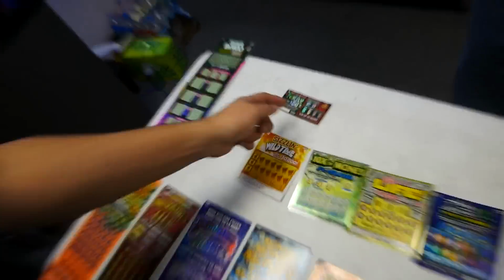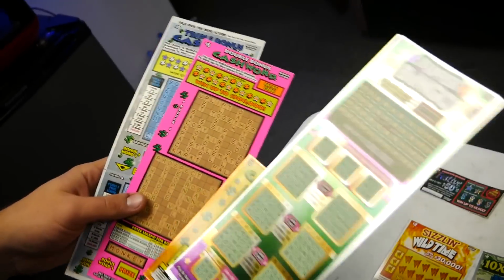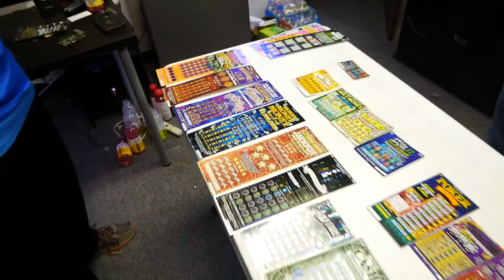There's only one Festive 50s. And these are kind of miscellaneous. We got a $10 cash word, a $5 cash word, a $2 cash word, and a $5 bingo. Since they take so long, we're just going to scan them and see what we get. So you want to start with the 1s and work our way up? Yeah, that sounds good.